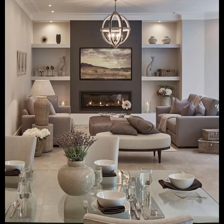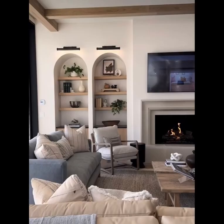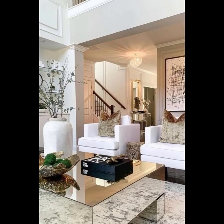Then we will set a vision. Before we jump into the makeover project, it's crucial to set a vision for the space. We have selected an eclectic theme with a mix of bohemian, industrial, and modern elements. The color palette will be bold and vibrant with plenty of textures to add depth and interest.